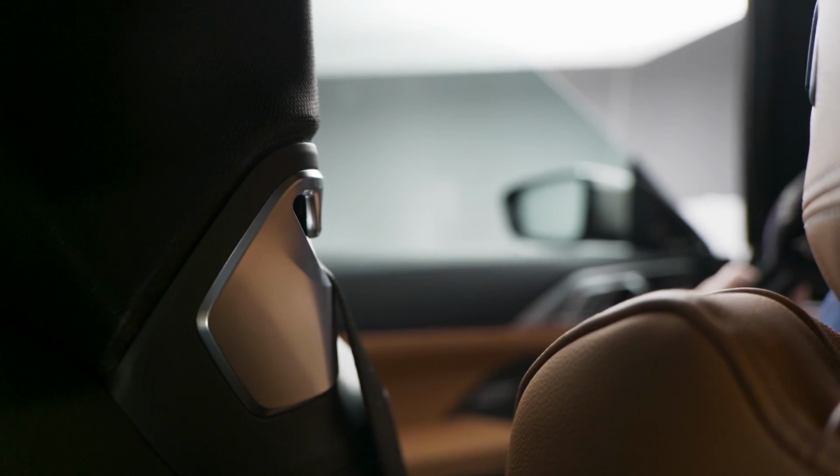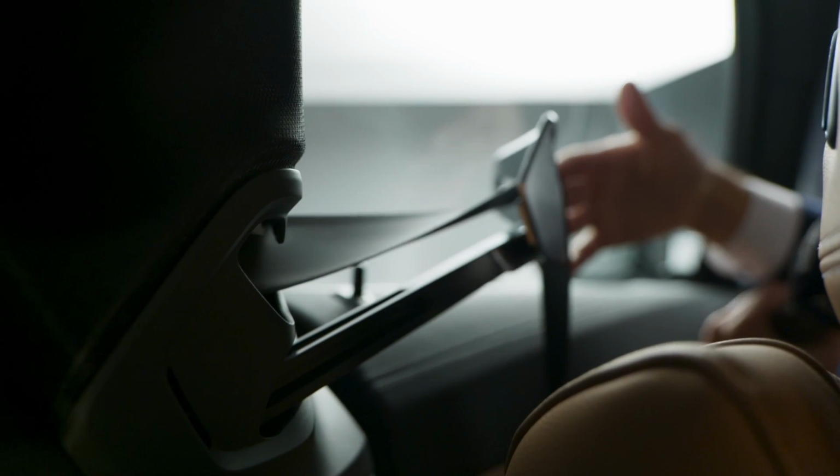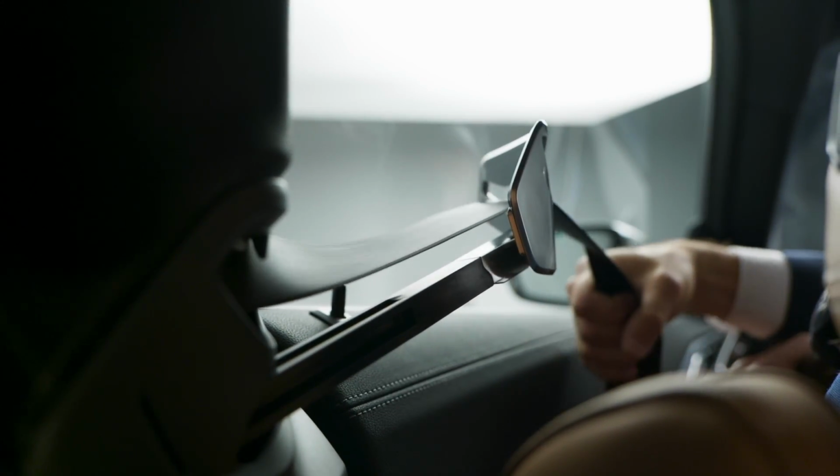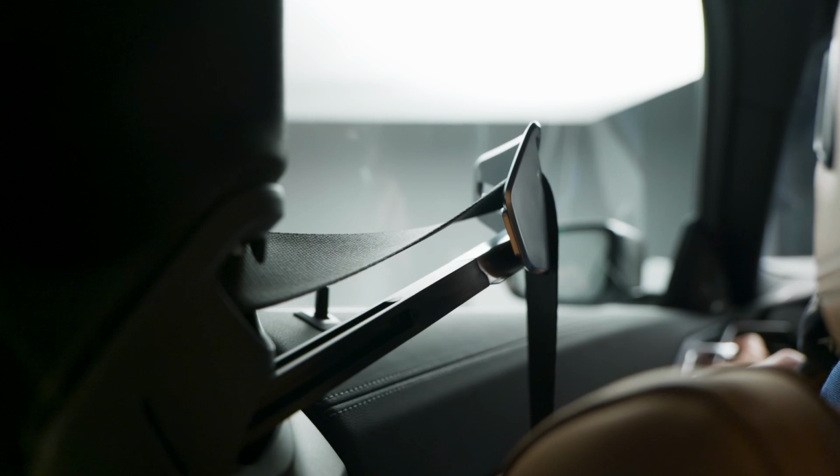By the way, there's a nice comfort feature. When I close the door, there are these seat belt reachers like this, and then you can very easily put them on. Pretty cool, and they draw back again when you open the door.